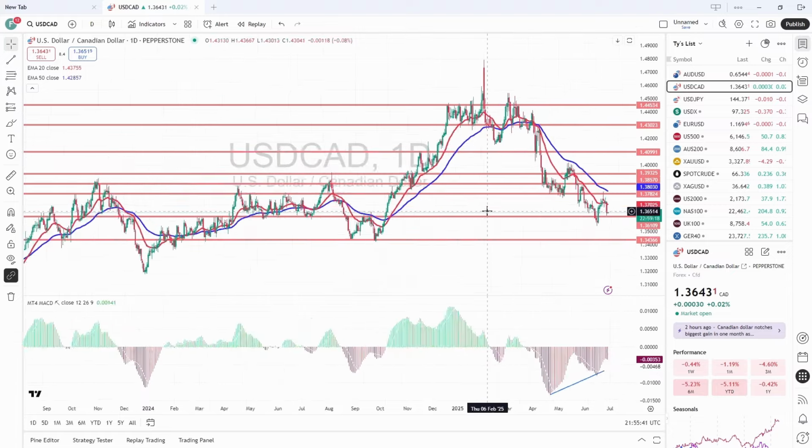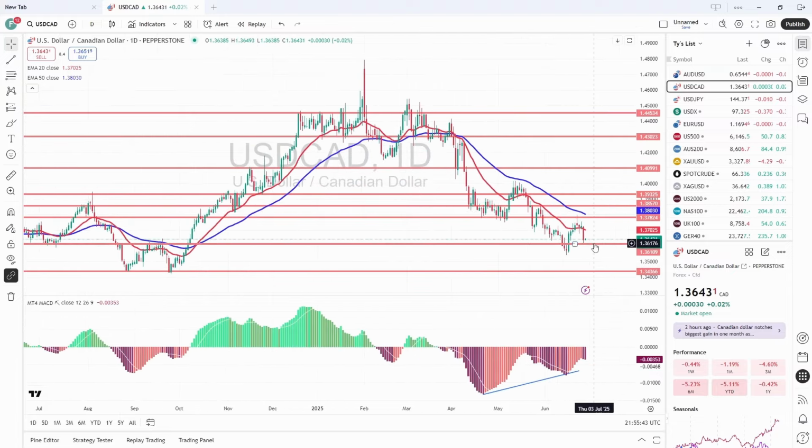So where we go to from here, I think that we look for support at around that sort of 136.20. We know we've got previous resistance and support there, so we know that it's a reasonable level of price action.